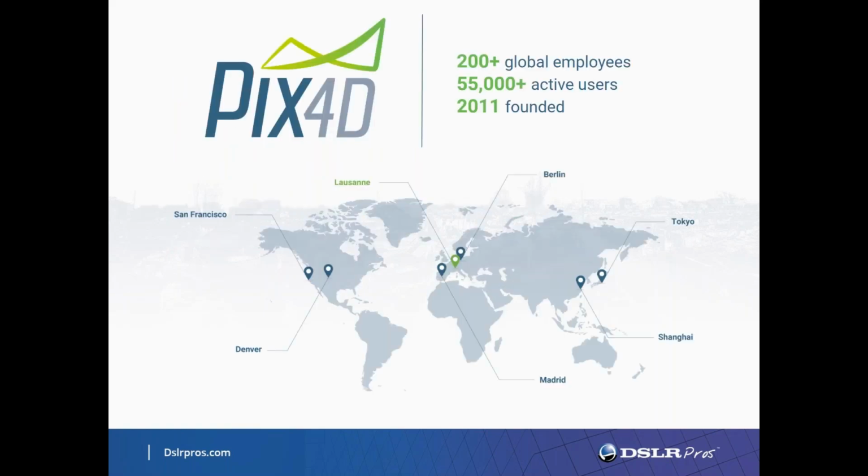Absolutely. Thanks, Mark. So here we're going to give this general corporate slide, and I think this is actually important, because the story of the company is that Pix4D as a firm has been around for about 10 years. Our headquarters are in Lausanne, Switzerland, which is in the center of the map here, identified by that green little arrow, rather than the rest of our satellite offices that are through the rest of the world. And in North America, we're based out of Denver. That's our headquarters. And the reason that this is important is because we've grown to some 55,000 active users and 200 plus global employees purely based off sales of the software itself.